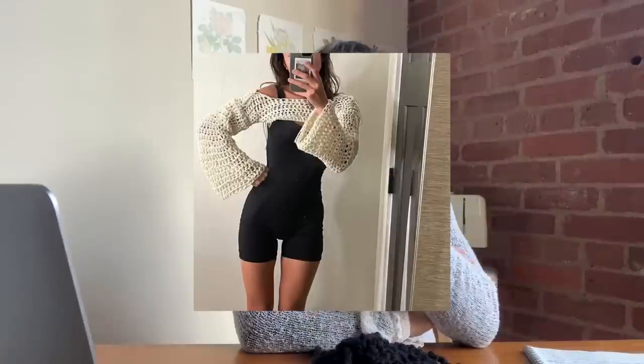Then I made my first shrug, which I posted on Instagram. I did like a bell sleeve, so I crocheted straight 3/4 of the length of the sleeve, and then I flared it out a little bit. I remember skipping class to finish that one. Not a good example, but yeah, and I actually just gifted one to my friend Maddie, and she wore it on vacation. It was really cute.